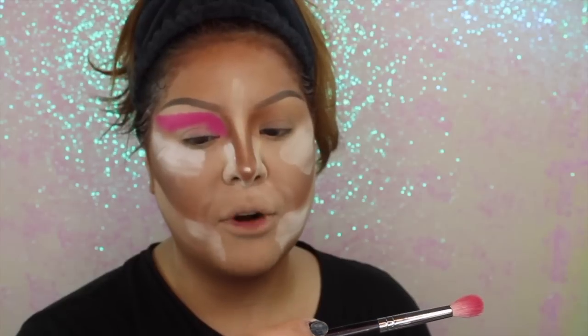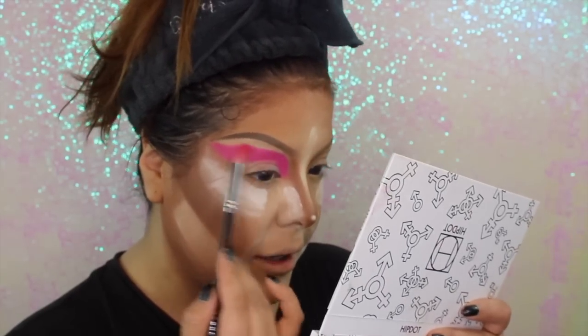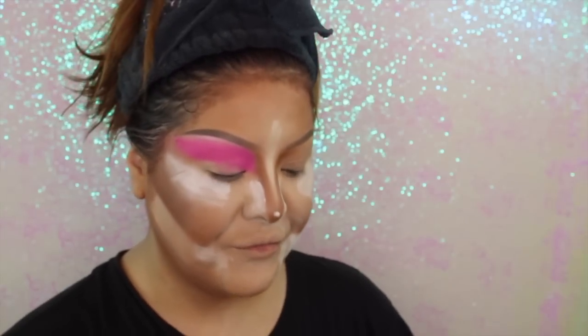I'm switching over to my Morphe M573 to kind of buff it out. So I went into Shrinkle and just placed it right under that brow bone. I think that's perfect. Now I'm going to go into my Alyssa Edwards palette from Anastasia. I'm going to be using the Anastasia A25 brush, and the shade Beast, just black, to add some more definition in this area. That way when I cut my crease, it's going to look really cute.